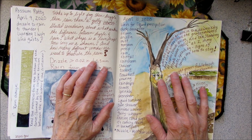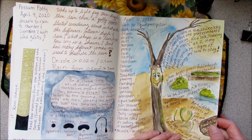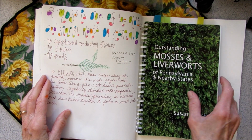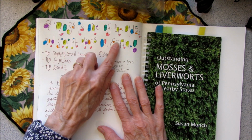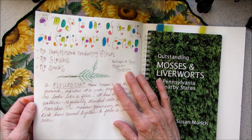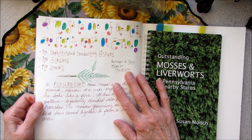So that was today's nature journaling adventure. A little walk in the woods, a lot of whimsy and storytelling, a little science, a little research, and just some fun playing with some colored markers and some lettering. Do you have fun in your nature journal? I do. I don't set any rules. Every page can be different. Every page can be fun.